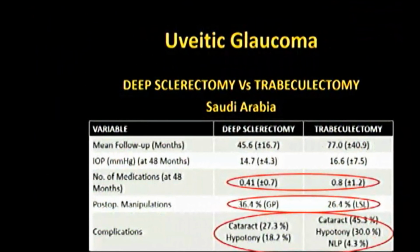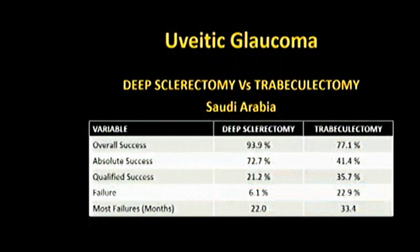Complications were higher in the trabeculectomy group, mainly cataract development and progression, reaching 45.3%, followed by hypotony, compared with cataract development and progression, which is almost 30%, followed by hypotony. The overall success rate was 93.9% compared to 77.1%, while the failure rate is 6.1% compared to 22.9%, again at the same time point, which was 48 months. However, most failures occurred at 22 months in the deep sclerectomy group compared with 33.4 months in the trabeculectomy group.